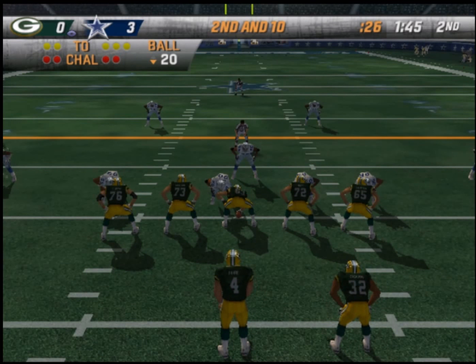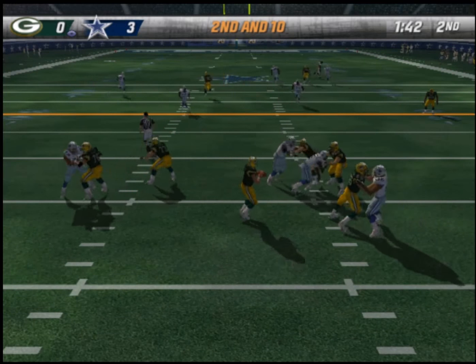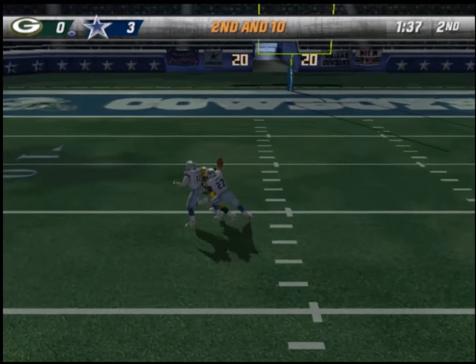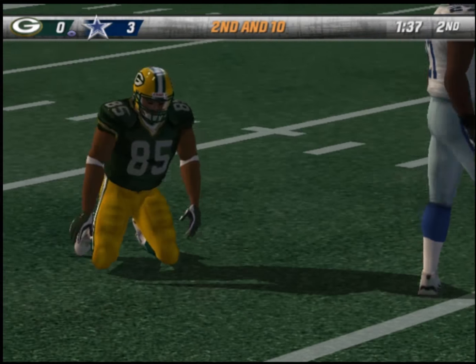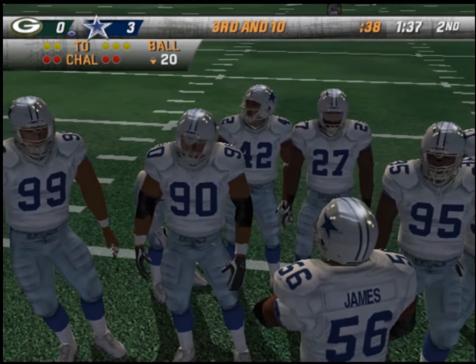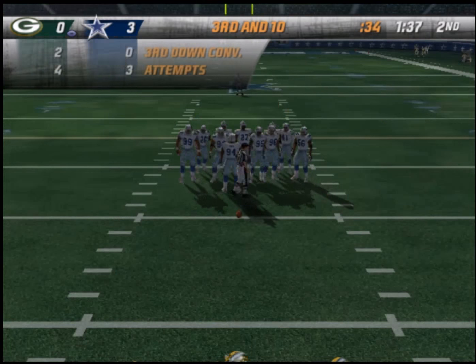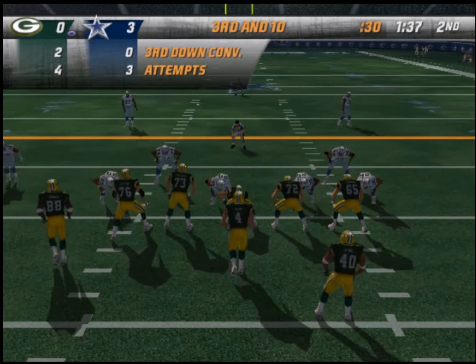The Cowboys come out in a dime package. Under pressure, going deep. It's broken up. It's the old adage, speed kills. So does dropping the ball. So as they get set to try to convert, here's what both teams have done on third down.